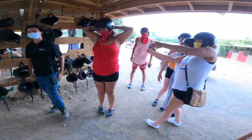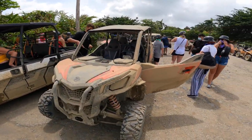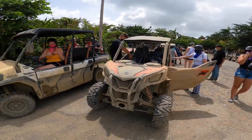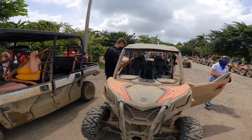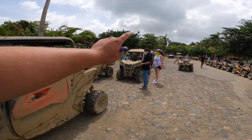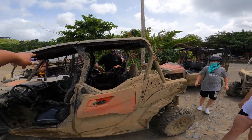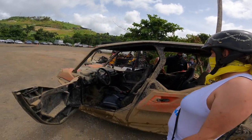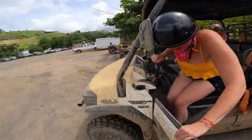All right guys, so this is what I'm gonna be driving today. The Maverick Sport, a 1000R. My mom's gonna be driving the Kawasaki 4x4. And oh wait! This is the me and Nicole one. And this is me. I want that one instead. Yeah, Titi, take this one right here, the Kawasaki. It's easier. Come here, look. This is the brake he was telling you about. So when you go to stop.